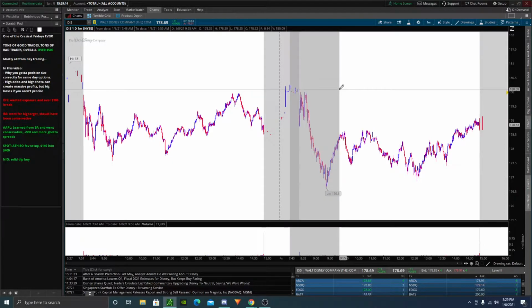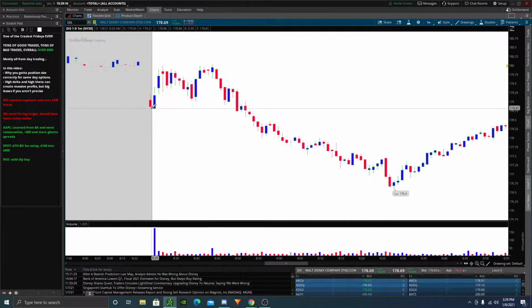Our first trade of the day was on Disney, and with Disney, I wanted a little bit more exposure since it was coming up to that 180 price level. Boom, we got this quick move up, then slam down, and we put in a higher low pivot from the morning low, and I went long Disney just over 177.50, with a 179.50 call contract, looking to add if we get above 180.